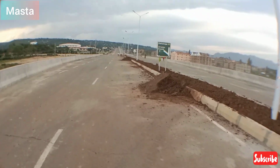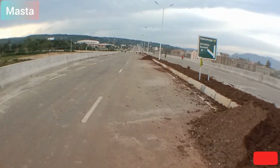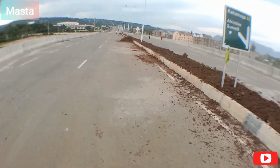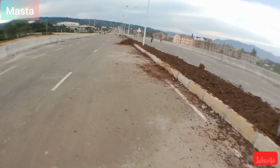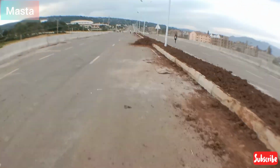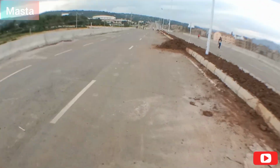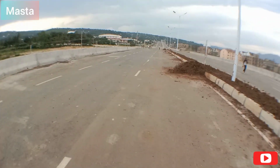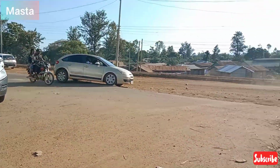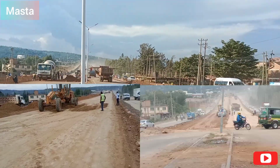They will cease using the one running from Kisumu Moroni all the way toward Nakuru up to Nairobi. So they will be using this one. Now, this is where the construction is being finalized on this flyover along the Kisumu-Kakamega highway.